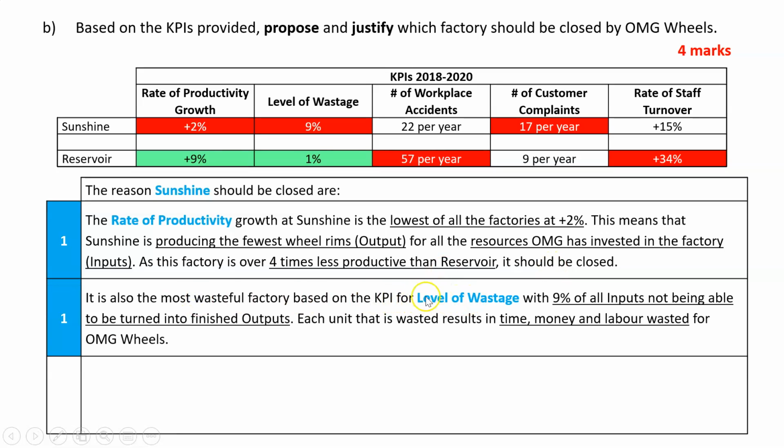Level of wastage. What is the data? 9% of all inputs will not be turned into outputs. Okay, yeah, okay, why is that bad? You can't just say, oh, because it's the worst out of the 3 factories. We've got to say it's because every unit you waste is time, money, and labor wasted. Get rid of this factory.